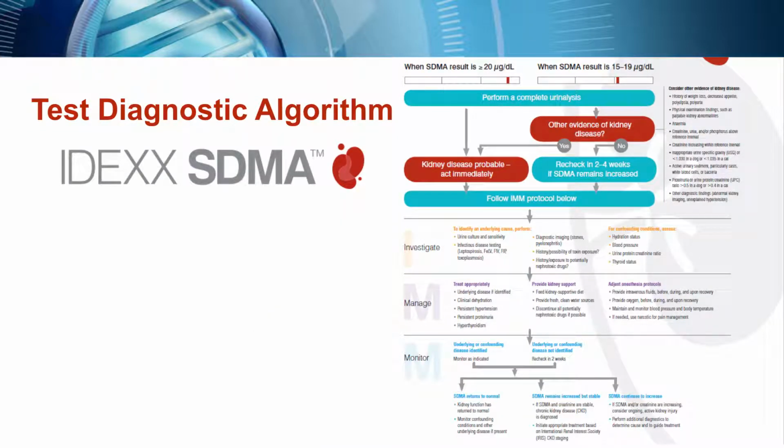The question arises then of what do we do if we have a patient with an increased SDMA? Now, clearly, if it's a wildly increased SDMA and they're azotemic and they're not concentrating their urine, that's pretty simple. You're going to treat them as if they've got kidney disease. But we can have patients that will still have some concentrating ability, are not azotemic, but have an increased SDMA. And some of them, that increase in SDMA is going to be mild. And the question is, what do we do in that situation?